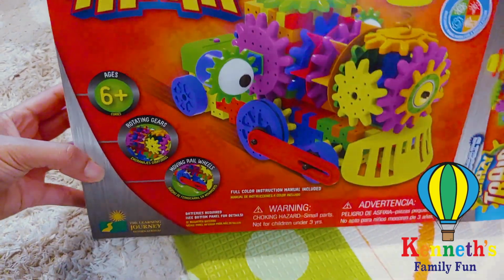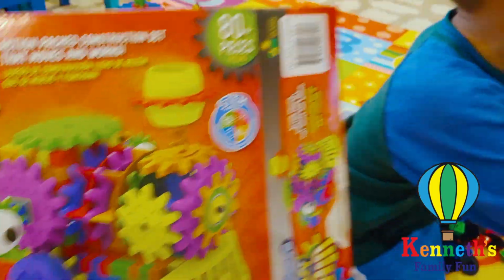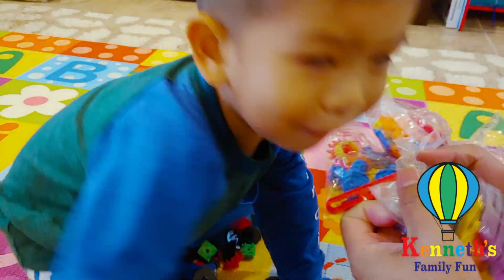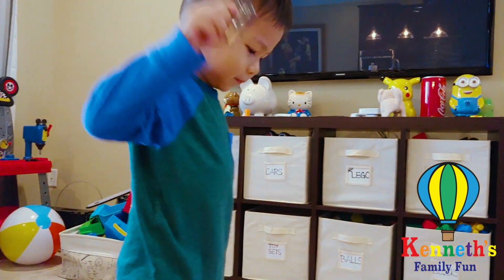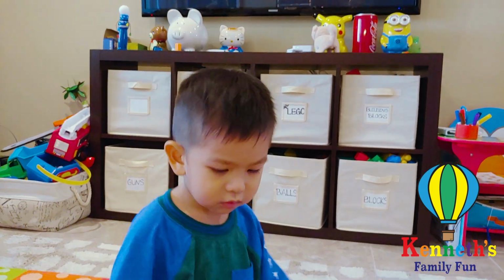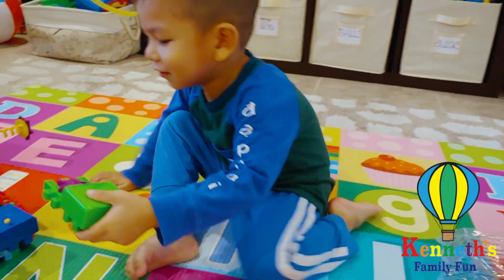Rotating gears, moving rails, eyeballs, and wheels. Does this have stickers? Battery. Oh yeah. It's all pretty. Battery included. Again, yes. Are you sick today, Kenneth? What a fun sick day, huh? No school and surprise toys.